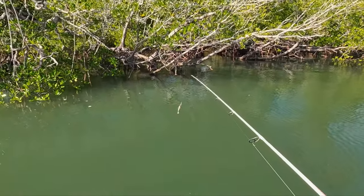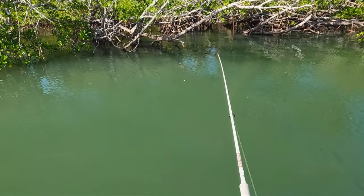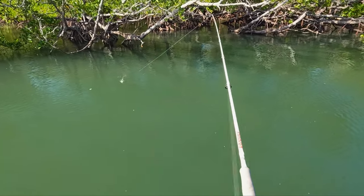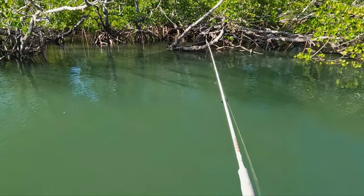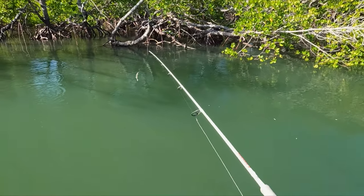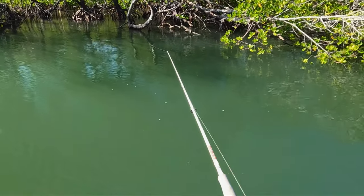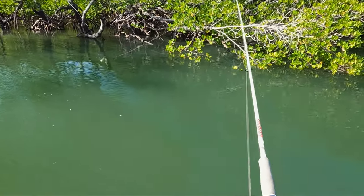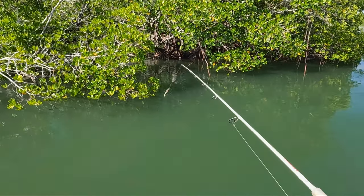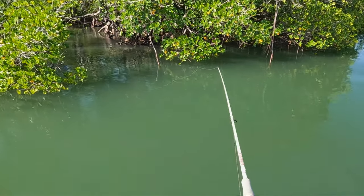You can see sometimes I'm going pretty quick and I might only put one or two casts into a bit of structure. Now, when I'm doing this form of fishing, I'm hunting them down. So I'm actively looking for fish that are in the mood to either eat, or that they're aggressive enough, territorial enough, that they'll hit the soft plastic just out of pure aggression.